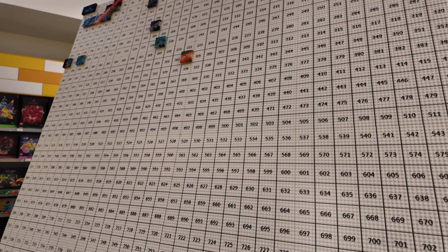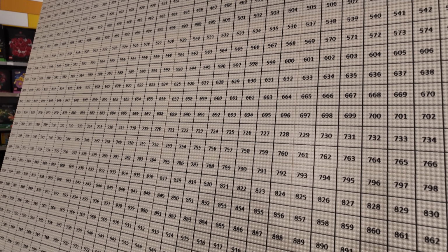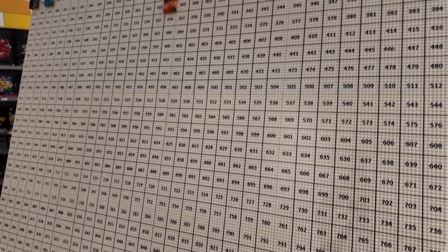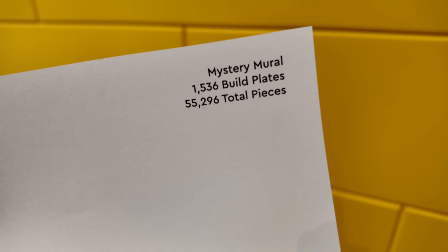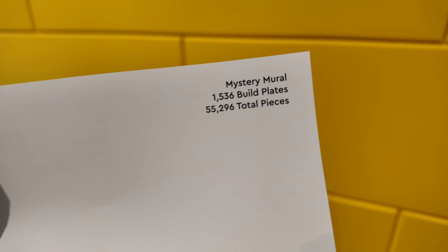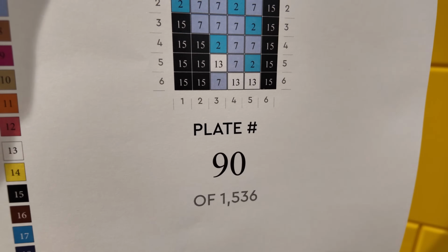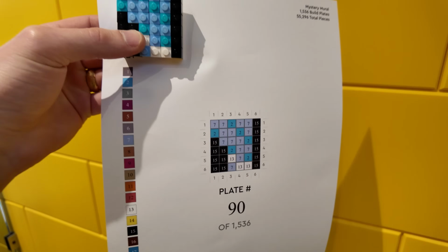At this point, it's a mystery. We're going to have to come back in the near future and check it out. I hope it remains in store for a while. You think it would? That's cool. I like that. Mystery mural, 55,296 total pieces. I am plate number 90 of 1,536.